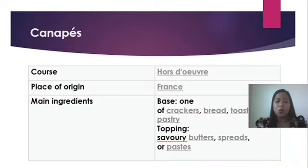So canapés, of course, are considered as hors d'oeuvres. The place of origin is France. The main ingredient, again, we have the base: cracker, bread, toast, or puff pastry. Again, in the assessment center, they are using a cracker. The toppings or the garnish: savory butters, spread, or paste. Canapé garnish, some open face sandwich. Again, a canapé is considered an open face sandwich.